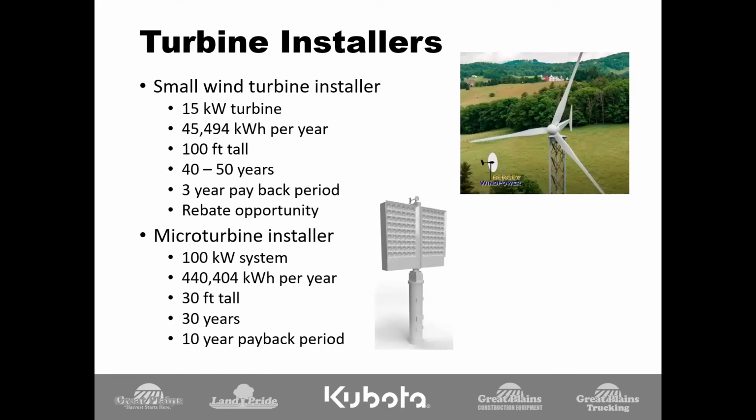So a lot of investigations were done into turbine manufacturers and installers, and I narrowed it down to two likely candidates, a small wind turbine installer, which you can see is the top picture there, and a micro turbine installer, which is the bottom picture. The small wind turbine installer, in an in-person meeting, recommended that we use their 15 kilowatt systems, which produce 45,000 kilowatt hours of energy per year. And these systems are generally about 100 feet tall and last 40 to 50 years. The payback period on this is actually quite amazing at only 3 years. And there's also a rebate opportunity with this particular company to further help with costs.